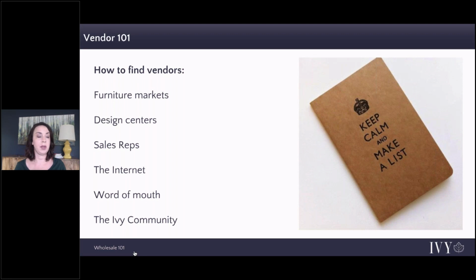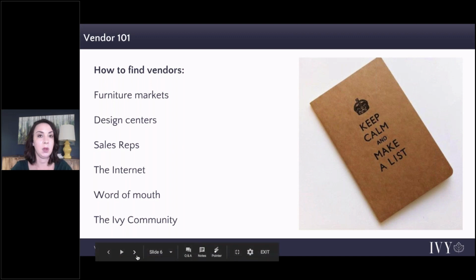And really, I think the Ivy community has completely changed how I look at sourcing. So that is something that is pretty amazing, and it's new. It's very new. So we're going to see that community continue to revolutionize our industry.